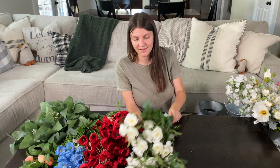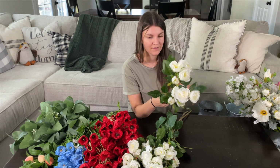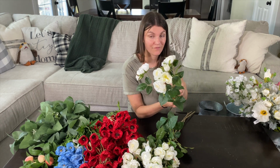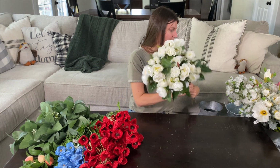I also got these roses, which I think are so pretty. These are normally $10, so they were $3, but you get 3 different clusters, which is fabulous. So you really only need one of these to do a wreath. I think they only had 3 in store, so that's what I got.